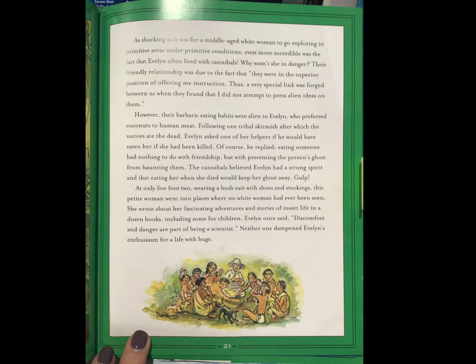As shocking as it was for a middle-aged white woman to go exploring in primitive areas under primitive conditions, even more incredible was the fact that Evelyn often lived with cannibals. Why wasn't she in danger? "Their friendly relationship was due to the fact that they were in the superior position of offering me instruction. Thus, a very special link was forged between us when they found that I did not attempt to press alien ideas on them."